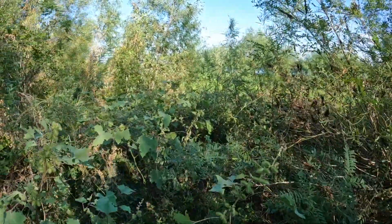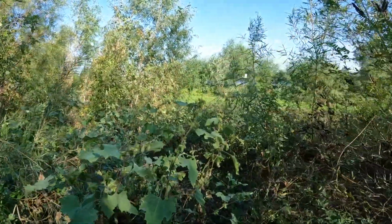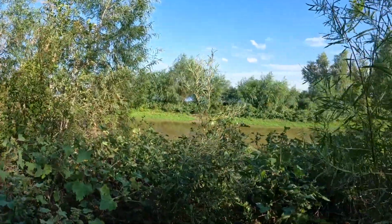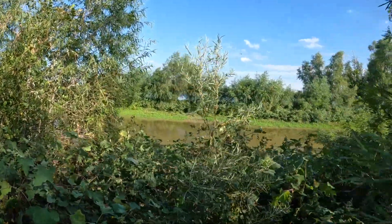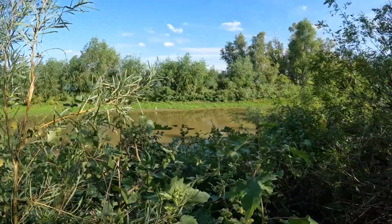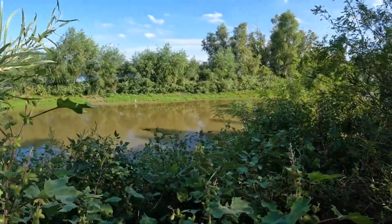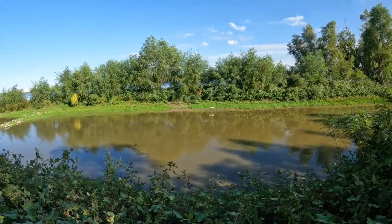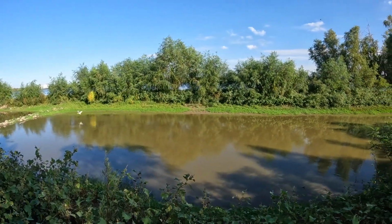So remember, there's been a big drought, right? Not a lot of water coming down the river. So can we even get to the water here? Is it going to be way muddy? This is like a skinny, long oxbow sort of pond here. Kind of a man-made oxbow.